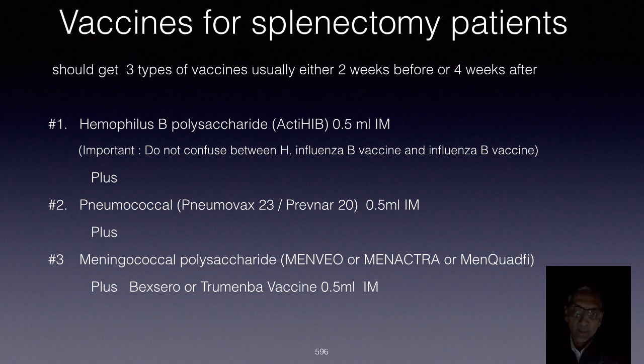The bottom line is you need to remember these vaccines, that is Prevnar 20, ActHIB plus Bexsero plus Menveo. All these are given intramuscularly.